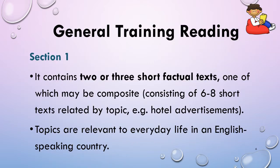Right, so let us look at general training reading first. It contains 2 or 3 short factual texts, one of which may be composite, consisting of 6 to 8 short texts related by topic, for example, hotel advertisements. Topics are relevant to everyday life in an English-speaking country, for example, hotel advertisements or accommodation announcements, all that type of stuff.